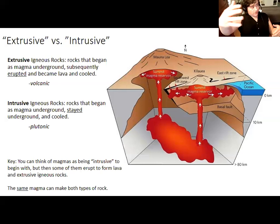So extrusive are those that erupt at the surface. Intrusive igneous rocks are those that form underground, from bodies of magma that remain underground, cooling relatively slowly, and forming what we know as plutons. And a pluton is a large body of igneous rock that formed underground. Actually, the Sierra Nevada formed as a pluton originally.